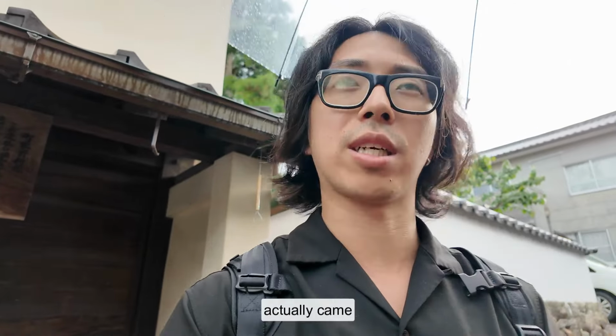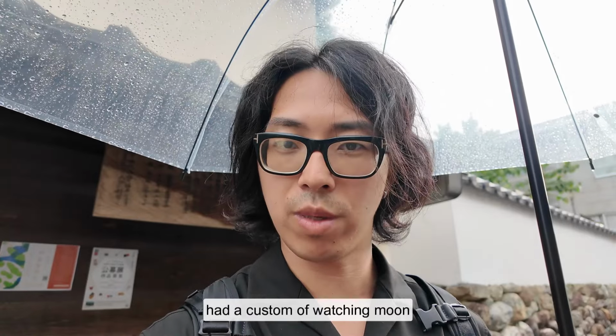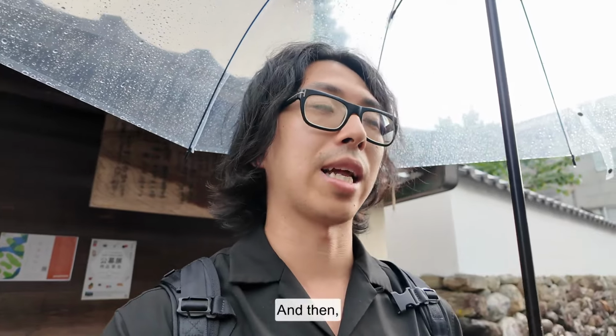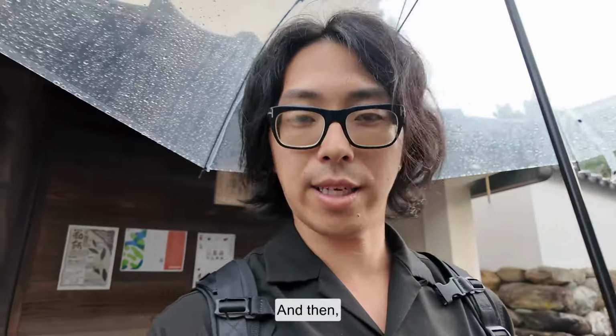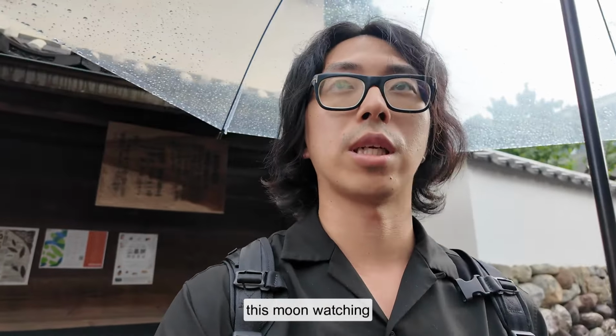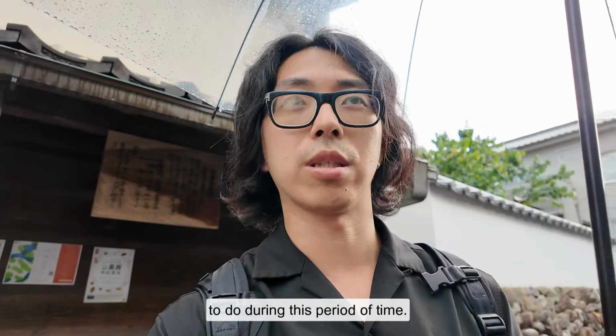And then it actually came from China, as they have a Mid-Autumn Festival during probably the same period of time. And then so in Japan, people had a custom of watching the moon, as they are kind of a sacred thing. The moon was thought to be something sacred. But during the Heian period, this moon watching festival came into Japan, and it has become something special to do during this period of time.